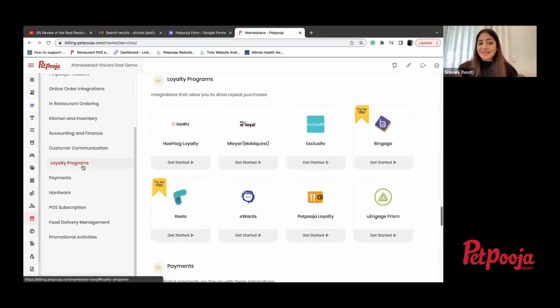Loyalty programs. We are also providing free of cost loyalty programs for trial with third party, because Petpooja works with multiple integrators. So it's the best thing that you should make the most out of using these free services as well. When you go to Marketplace, you will see this yellow tag telling which are the services for free for 1 year, for 1 month, anything like that. The best part is you will not get this free outside. Only with Petpooja you will be getting this free. So make the most out of it.